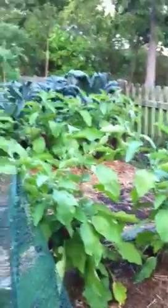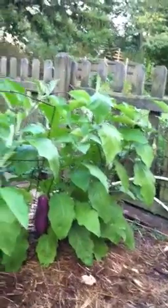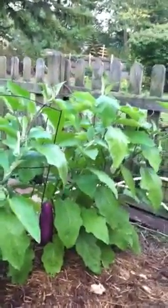Over here, this bed is eggplants. You can see some of this is a purple eggplant. It's a real nice size one there. That's about a foot long there. You can see it. And then the next bed, it's kind of bare. There was garlic here. I'm going to maybe plant something else.